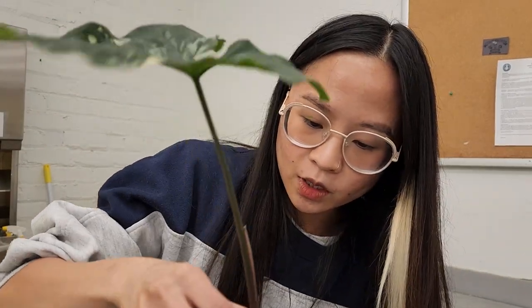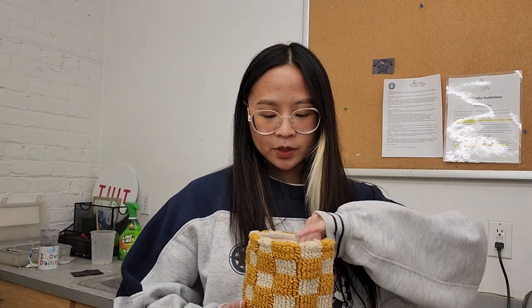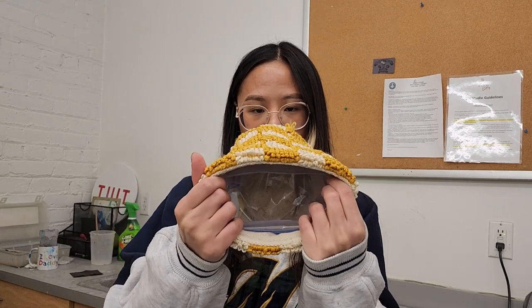It's growing a new leaf here, so I'm gonna put that into its new pot as well. Here is the pot I'm gonna put it in. I put a little Ziploc bag in there since it doesn't have anything to hold the water.